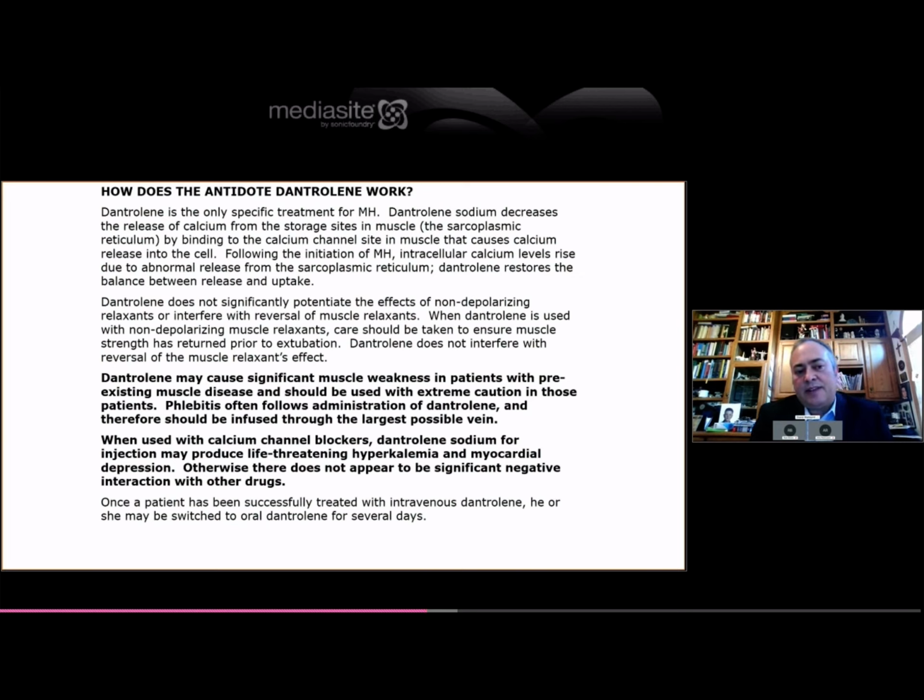The side effects of this are significant muscle weakness, especially in patients that already had pre-existing conditions for weakness. It can cause phlebitis on injection, so we usually need to find a large vein. And it can also interact a little bit with hyperkalemia, causing more muscle depression. But hey, this is life-saving. So all the side effects are treatable. They can still create problems, but it's a must-use medication because mortality is really high if we don't use it.